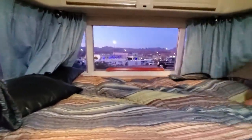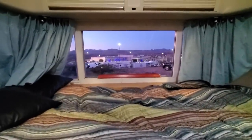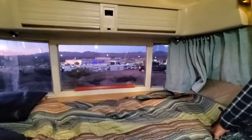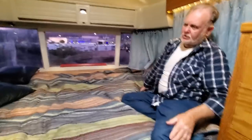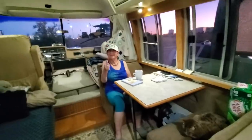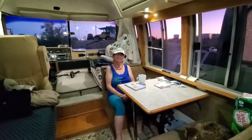Wow, look at this view. It's a panoramic view. That's what they call it. Wow, look at the sunset. So beautiful. People can see inside through the window. It used to be all tinted, but it's not so much anymore. If you have it tinted, then they can't see inside. Very unique, and very fancy.